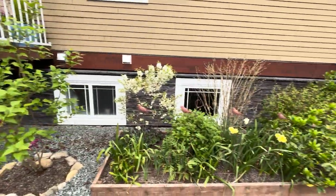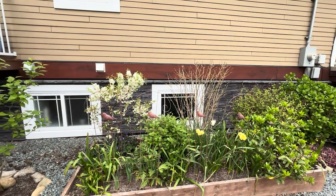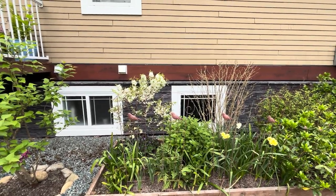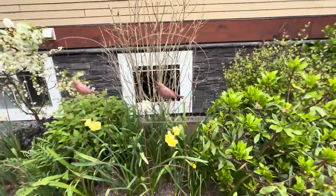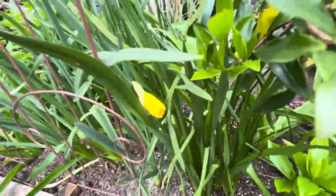This bed was put in to be a spring bulb bed. Originally we just had the plants in the ground, and then when we put the gravel in, we decided a bed was needed here to contain the spring bulbs. There's lots of hyacinths that are finished in here. Oh, look, still one more. Still one more to open.